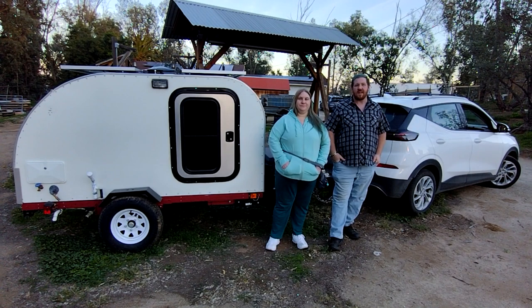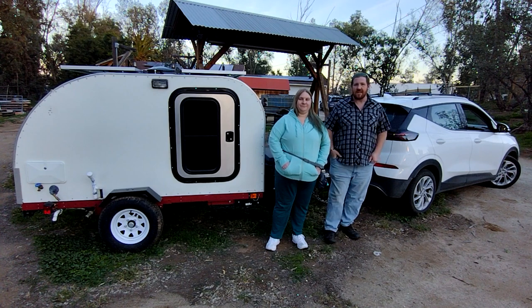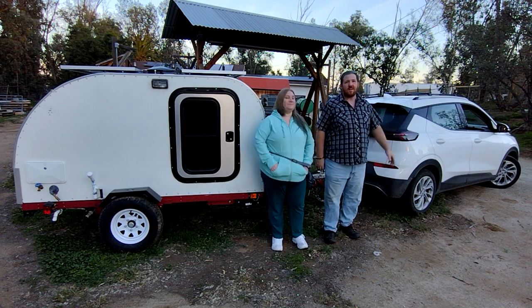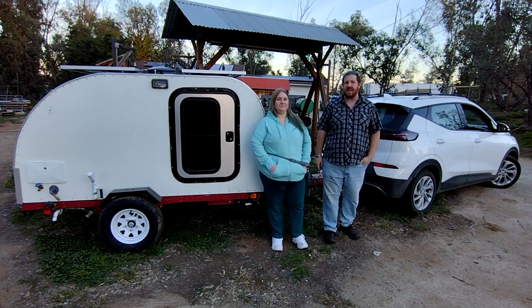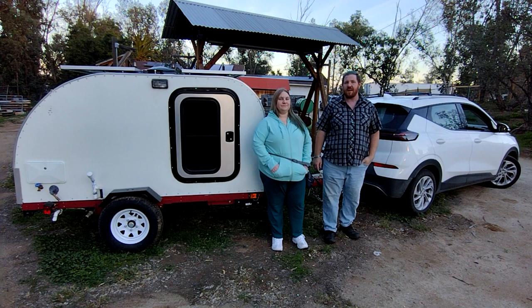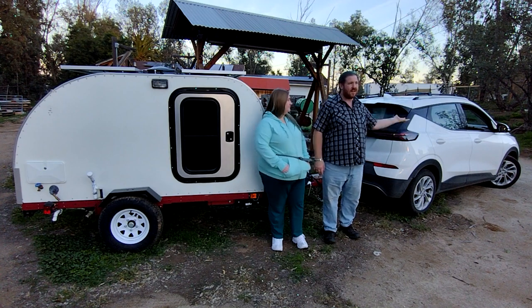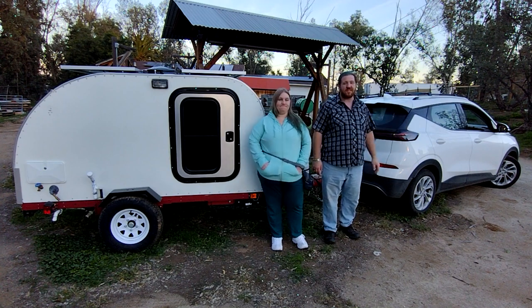Today, we're filming the intro to a video we've already recorded. But if we hadn't, we'd be taking this Teardrop trailer here and this Bolt EUV here to the Trona Pinnacles near Death Valley as a performance and range test for a couple of longer trips we're planning on taking next year. Now, you may notice that this is not the same Bolt you've seen in previous videos.